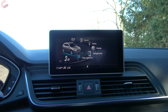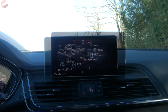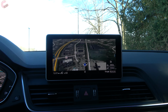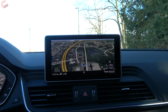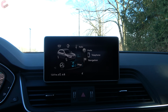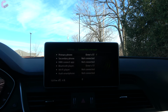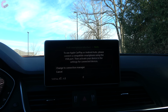But as far as how this operates, it is not a touch display, so you just use the little wheel down on the dashboard. So this is your navigation system. This is included on the Premium Plus and the Prestige. And as you can see, I have now enabled those Google Earth maps I was talking about earlier, which remain incredibly detailed. And then the last thing I want to point out on this short journey through the system is your connection manager. This is where you can connect both Android Auto and Apple CarPlay, standard across the board.